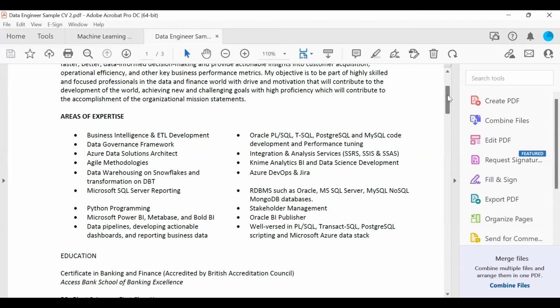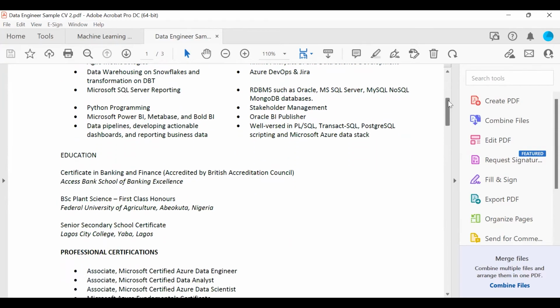So for example, in this person's expertise, they've added Oracle, they've added their integration analysis services and the systems they're used to. They've also gone as far as saying that they're well-versed in Transact SQL. They've also said they use agile methodologies. If I see somebody who's used agile methodologies, I'm going to say, okay, that means that person must have some understanding of project management, data governance framework. All of these things are a one-word snapshot of your level of expertise.